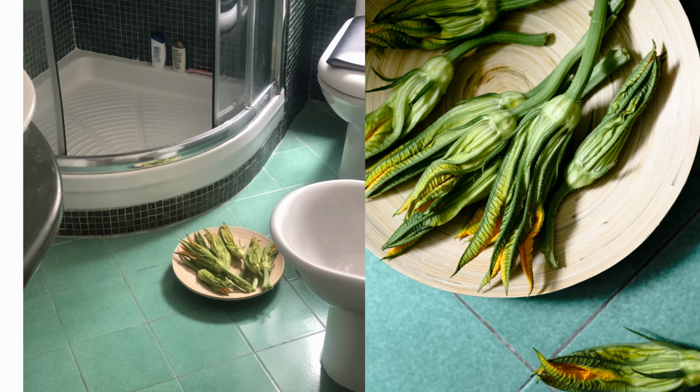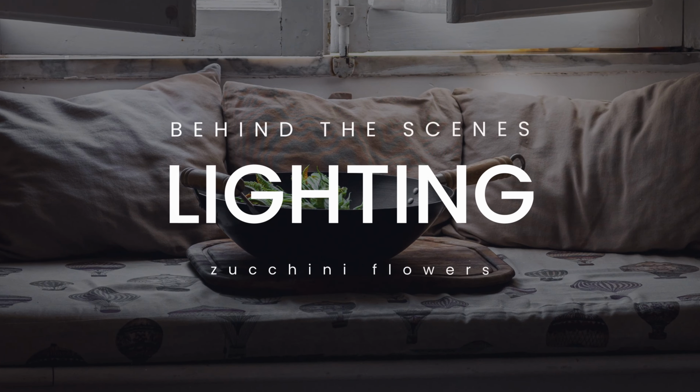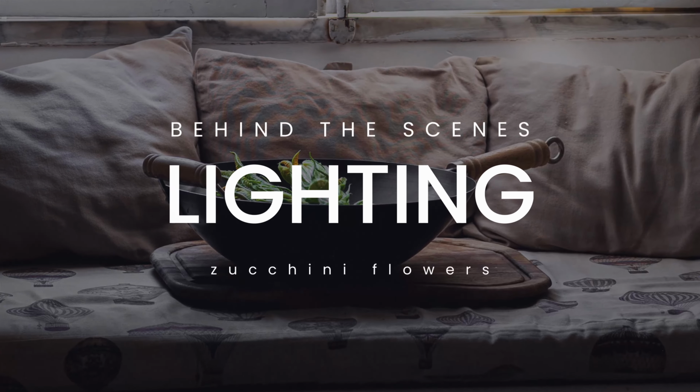Would you believe that this shot was taken in a bathroom between a toilet and a bidet in an Italian Airbnb? Well, we're going to go behind the scenes today and I'm going to show you exactly how I lit this shot.